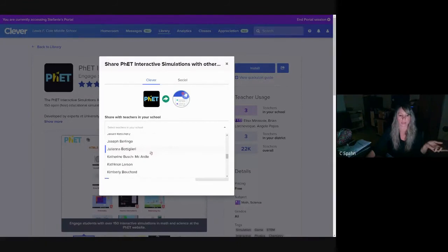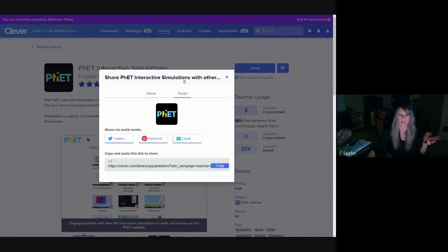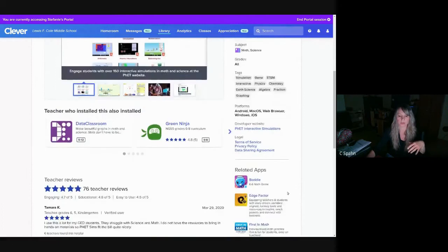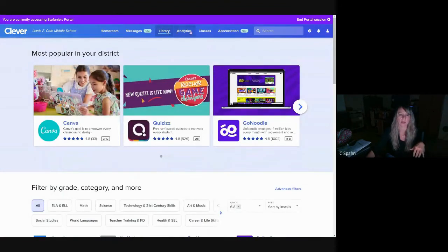I'm in the middle school right now, so I'm seeing all of the middle school teachers. And then you can write a little personal message. It'll also send them an email if you have that box checked, and you can share it out on social media as well. What else? These are just a little overview of what that is. So I love this for finding new applications. That's under the library tab right there.